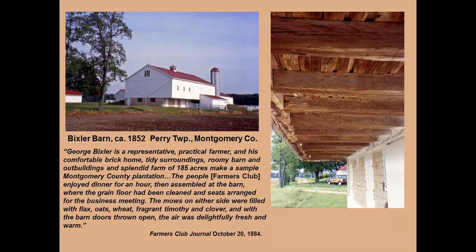Now, this particular slide that you'll see coming up here is a wonderful farmstead listed on the National Register up in Perry Township in Montgomery County. This particular property is something we see quite often. The farmer that bought the farm after World War II tended the farm very carefully, raised a family there. All the buildings were well maintained. It was a diverse farm. Many crops, cattle, milk cows, hogs, chickens, all the buildings were being used.